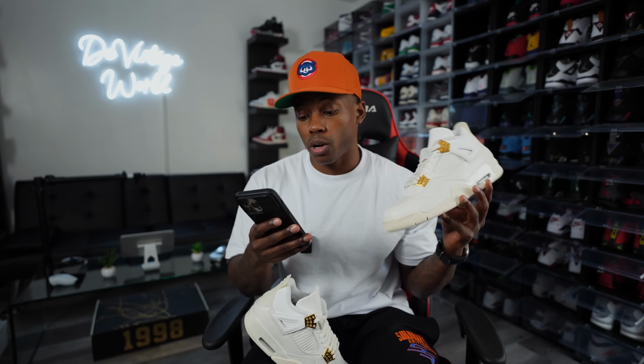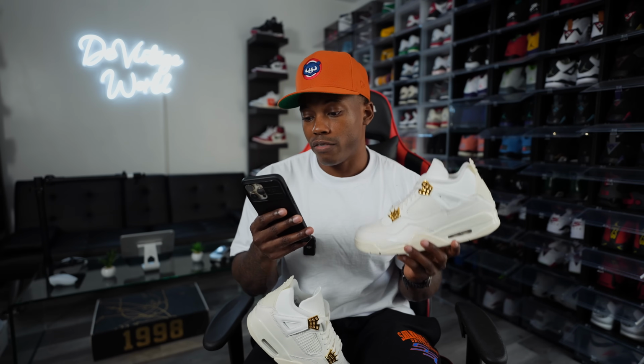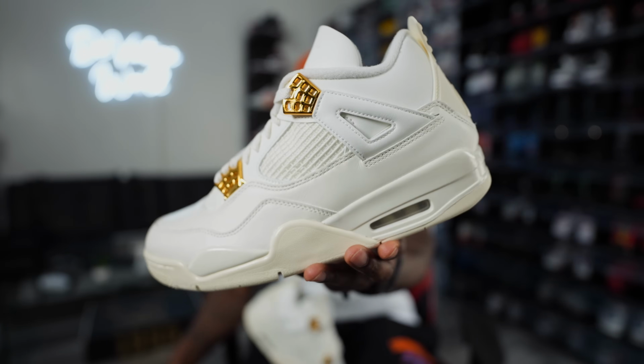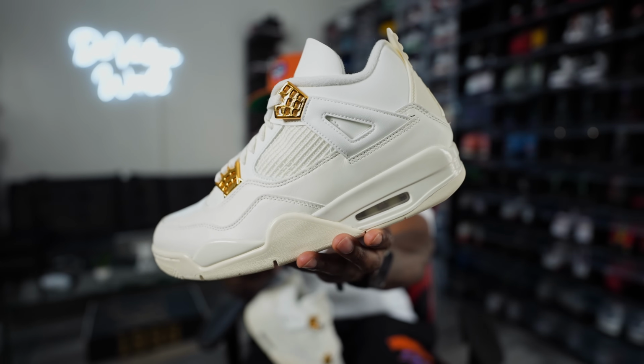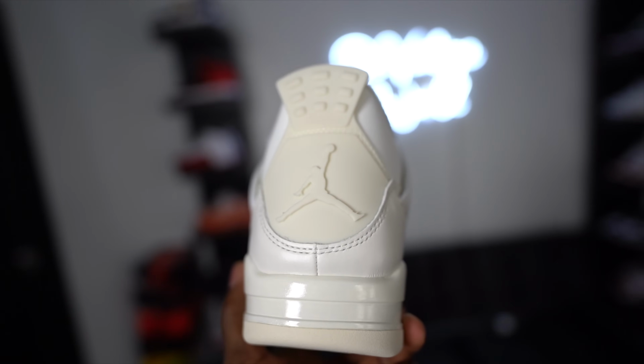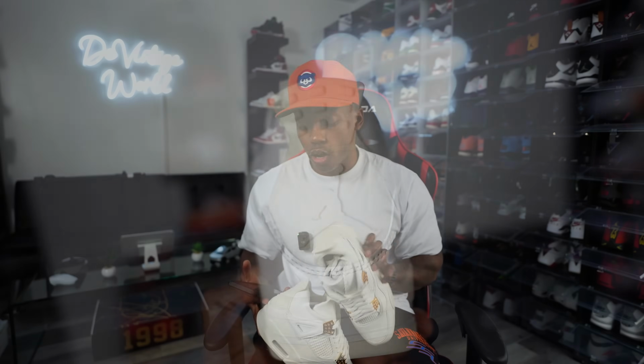So we in March, like I said, we already got all the 5s to drop. We got the Travis Scott Jordan Jumpman Jacks coming out. And for these joints, they will be releasing March the 9th. So here within a couple of days on the Nike sneakers app, these Air Jordan 4 metallic gold women's exclusives will be coming out. So if you guys can't fit into the sizing that they do have currently for these Air Jordan 4s, let me know if you will be snagging them. Let me know if you're gonna be adding to the collection.